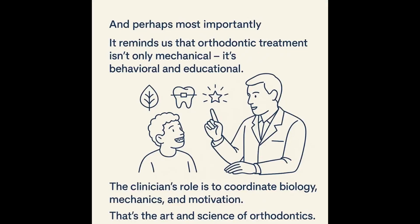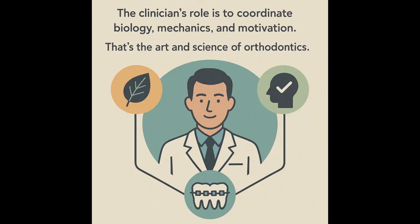And perhaps most importantly, it reminds us that orthodontic treatment isn't only mechanical, it's behavioral and educational. The clinician's role is to coordinate biology, mechanics, and motivation. That's the art and science of orthodontics.